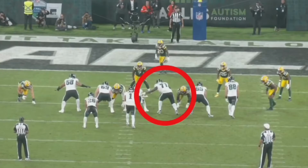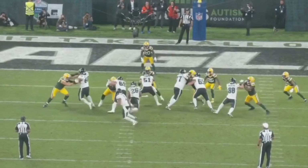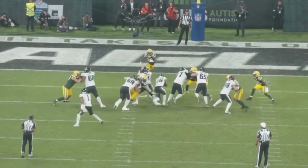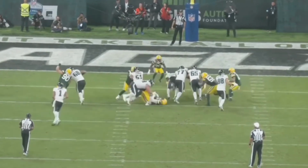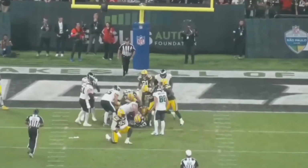So here we go. They get the push. Does a good job of getting straight into his chest. They're just going to start driving him back, but he's not able to work to the second level. Still, just a great rush. Opens up a great lane.